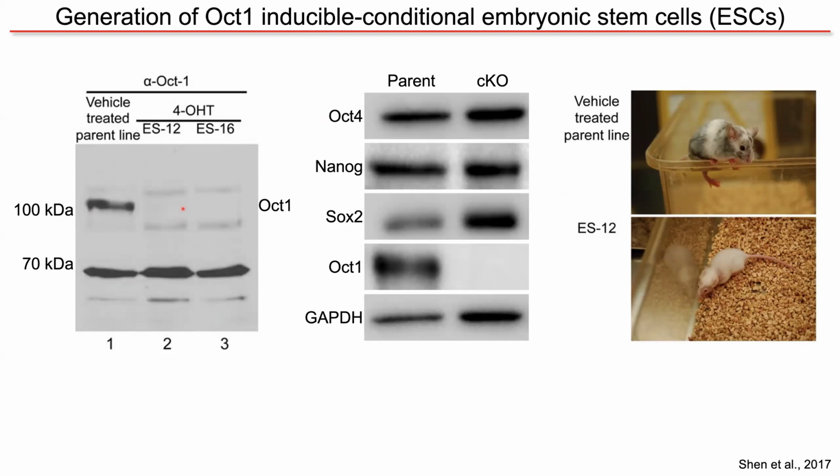And when we put those embryonic stem cells into culture, they looked normal. I'm not showing you pictures, but we could propagate them indefinitely. They also expressed the components of the pluripotency network, so they expressed OCT4, NANOG, and SOX2. However, they differentiate abnormally. I'll show you some molecular data, but the most obvious physiological data is if we take those embryonic stem cells, these are black embryonic stem cells, and we put them into albino blastocysts, early embryos, the parent cells can contribute to development in those mice, whereas the knockouts do not. So this is an even worse phenotype than the severe hypomorphic allele that I showed you previously.